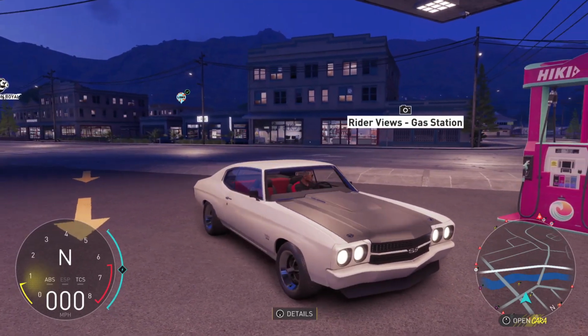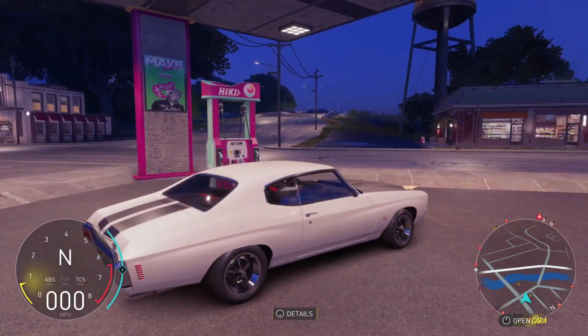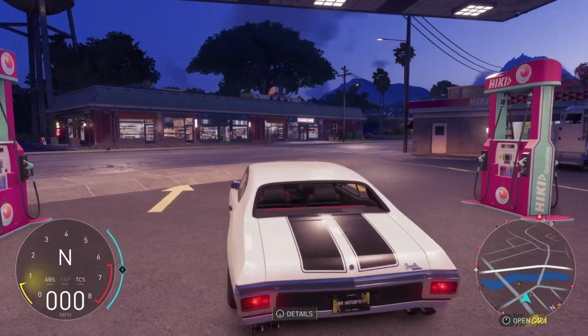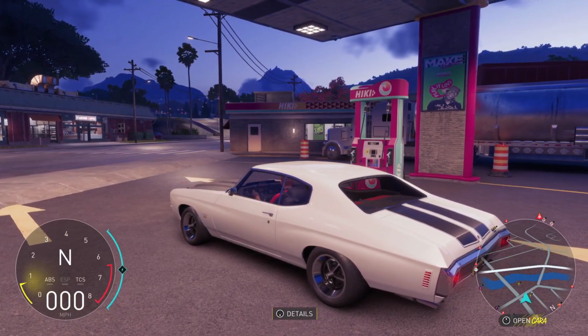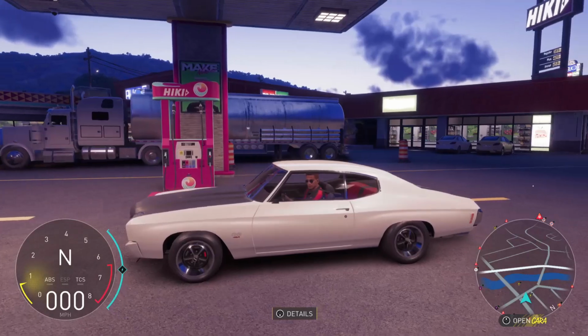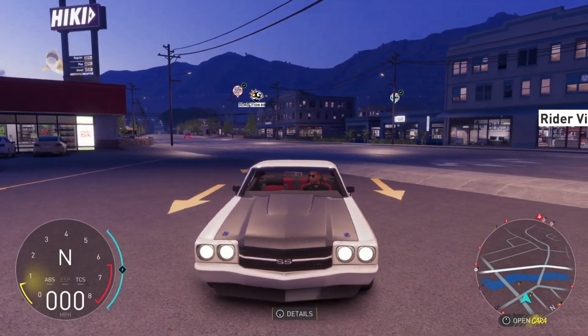I love the overall detail and modeling of the vehicles in this game. They are beautiful. Do keep in mind, by the way, guys, I'm pretty sure this car is exclusive to the Season Pass at the moment. But I'm pretty sure in the future you can most likely get this car later on. But overall, not only is the Chevelle looking insane, listen to this engine.